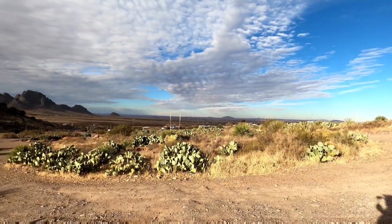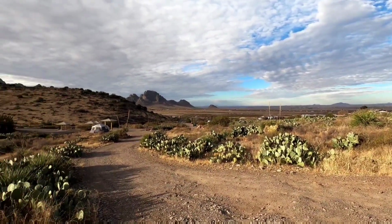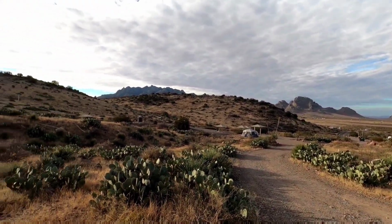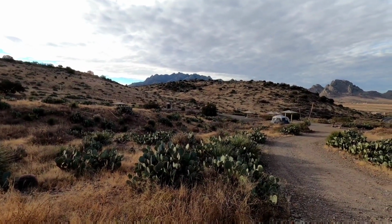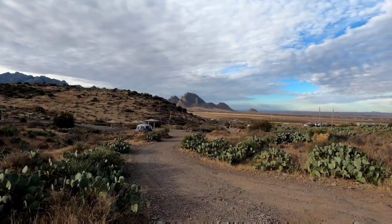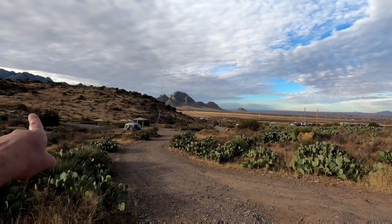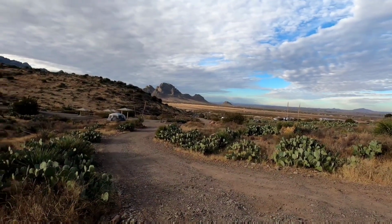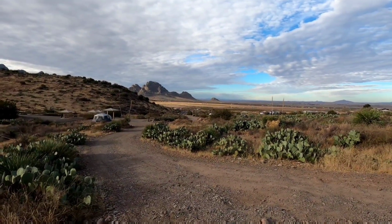But the view and sunset last night was incredible. At the end of the video, I'll post some pictures of the sunset last night. Right over there is one of the hiking trails. There's actually a trail that circles this whole ridge. And there's another one down by the visitor center down the road that comes back around and comes back over here. Very beautiful place here. It's kind of protected from the wind and the elements here too.